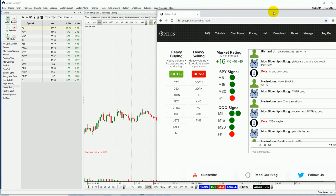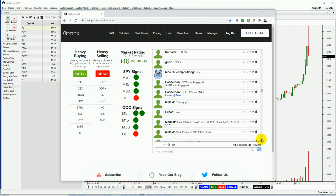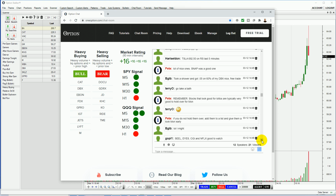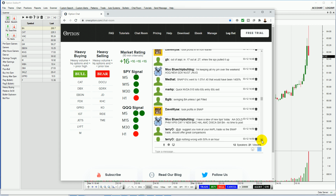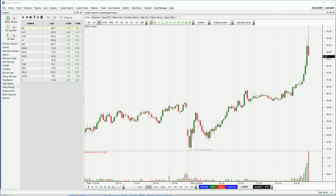It was not just me. Look, I'm going to go down and show you lots of chat room members were in Snap. If I continue to scroll down, you're going to see lots of people posting. There's another one. So in any event, yes, members are in these trades. They're able to get into these trades.